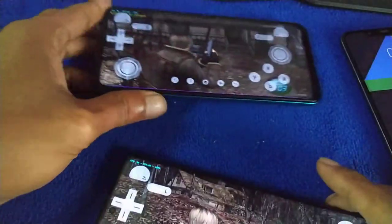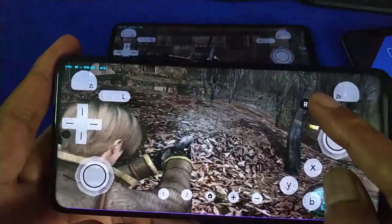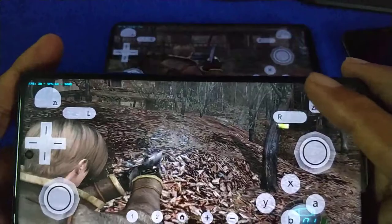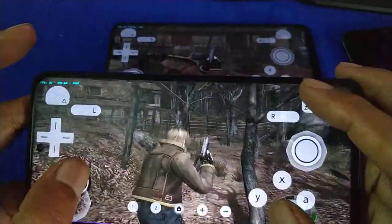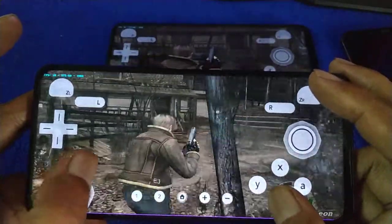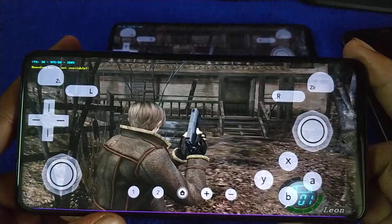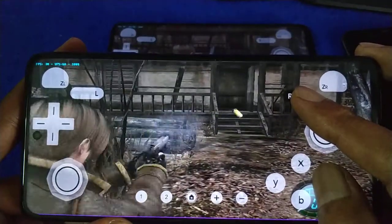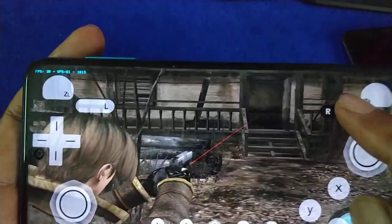Redmi Note 9S, Poco X3, same also. Full volume. Not so loud. Wow, stereo speaker.